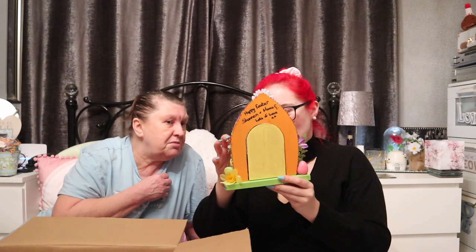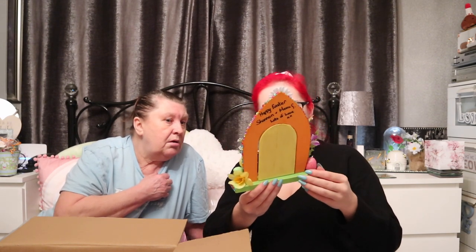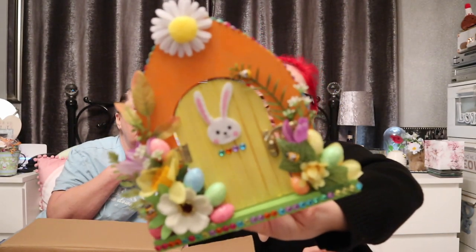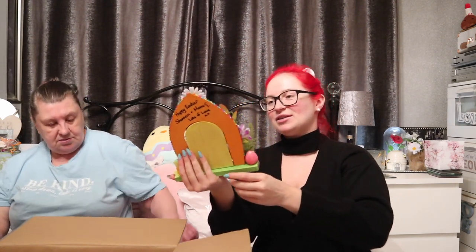Is it a wish or something? No, I don't want to open it. I don't want to ruin it. But it's a little fairy door. That is handmade. All the eggs. Oh my god, guys, that is absolutely amazing. And they've made that. This is like stuff like the tea light holder and that. We keep these now forever. Yeah. That is amazing. No one else has got this. No, no. And then we've got a cute little Easter card.